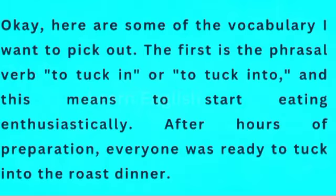The first is the phrasal verb to tuck in, or to tuck into. And this means to start eating enthusiastically. After hours of preparation, everyone was ready to tuck into the roast dinner.